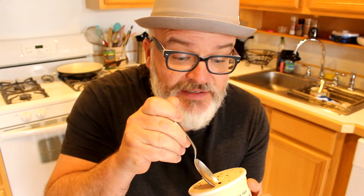So this is the first time I'm trying this one. I just opened it. I just peeled off the hermetically sealed plastic that keeps my oat latte oats cream nice and fresh. And again, this is the first time I'm trying this flavor. It looks like it has little chocolate chips in it, I'm guessing. It looks delicious.